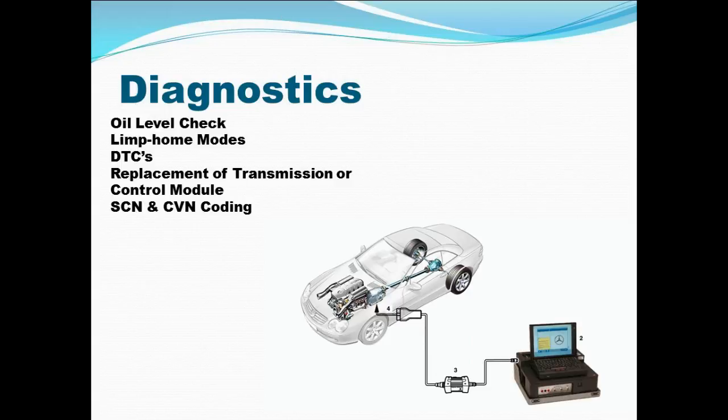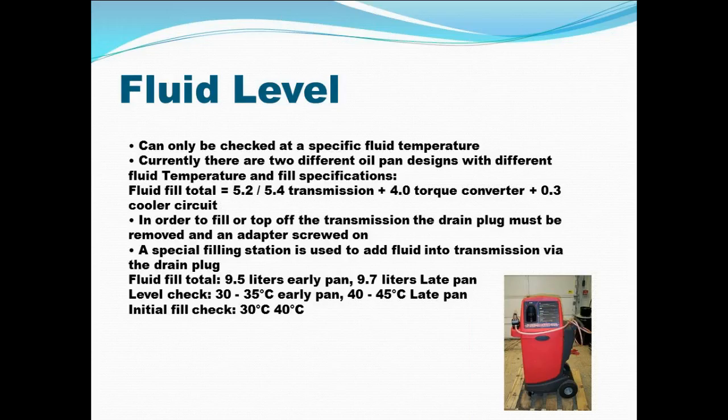On the diagnostic side of the coin, as you can see there, we've got several different portions of the diagnostics that you're going to be concerned with. One is going to be the oil level check. We're going to take a look at the oil level checking and what temperatures you've got to look at. Limp home modes, I'm going to give you all the different limp home modes for this transmission. DTCs, there's a ton of DTCs available, over 100 DTCs. And of course, what do you do if you have to replace the transmission or the control module? You've got to access the SCNs and the CVN coding so that you can get this thing to physically start and operate.